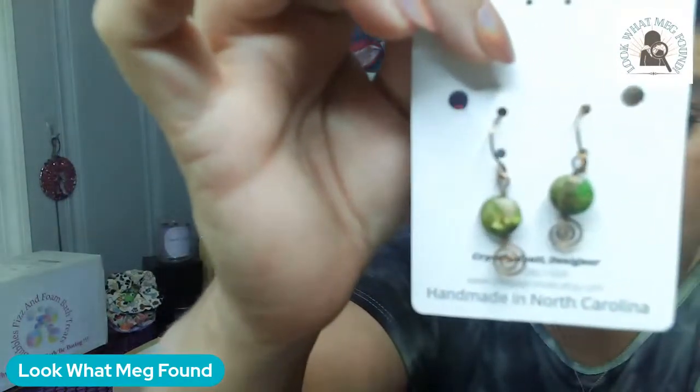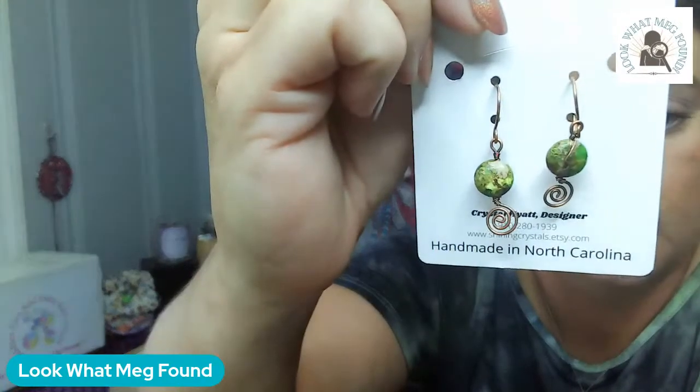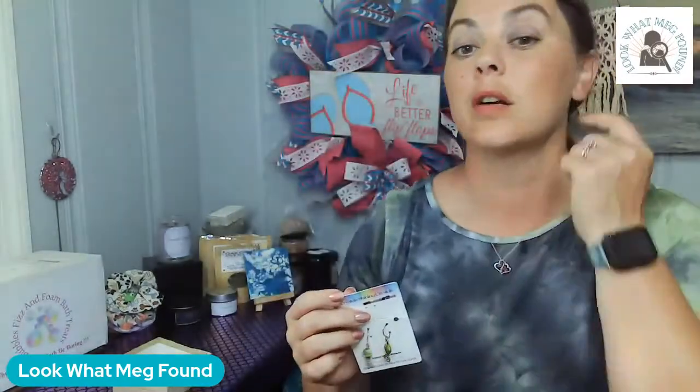This is the matching pair of earrings that go with it. Come on. If the camera will decide. There we go. So it's got the same style of stone. It's got the same copper wiring, and I love it. These earrings, again, they're very short. They sit about 1.5 inches from the top of the wire down to the bottom. They're very comfortable and lightweight, which for me, I'm an earring junkie, but they have to be lightweight. I can't do heavy and hard on my ears.